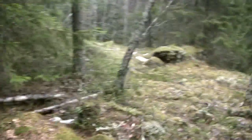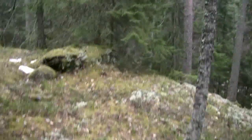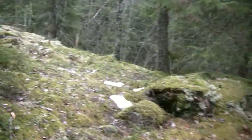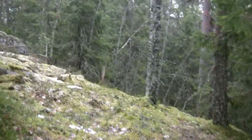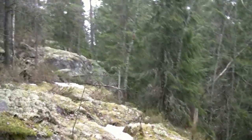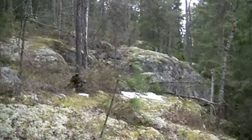Actually, I like to hike in this kind of weather. It's not too cold, not too warm. No insects yet, so there are no flies, no mosquitoes, no moose flies, nothing yet.